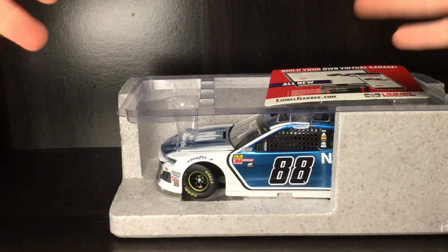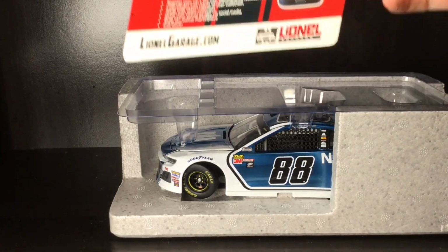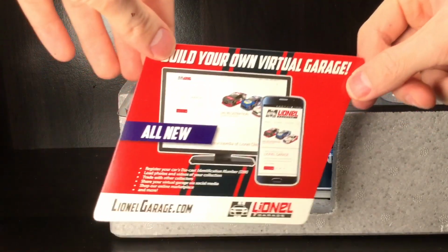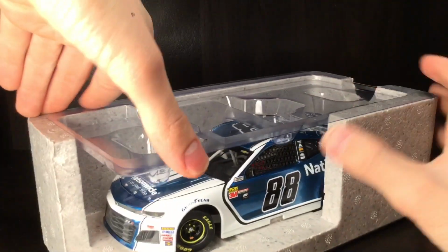It's weird. I'm so used to getting raced version diecast that has the confetti, or used to, and then the race win car. But no, this is just a normal diecast here. Here's the virtual garage piece. Interesting shape there. We got the diecast right here.